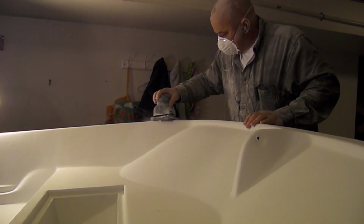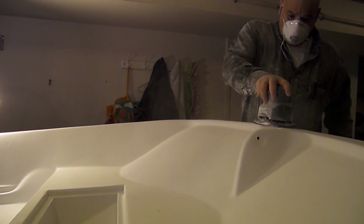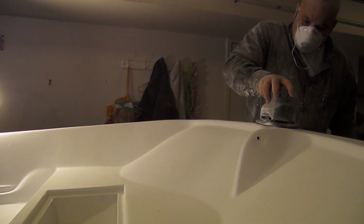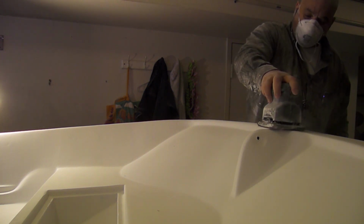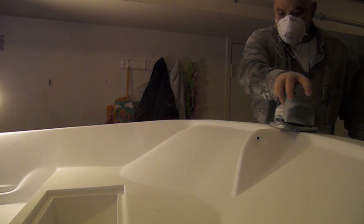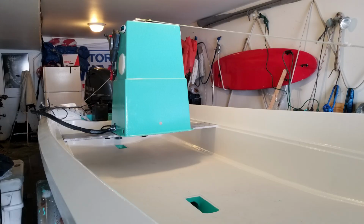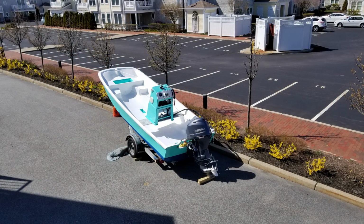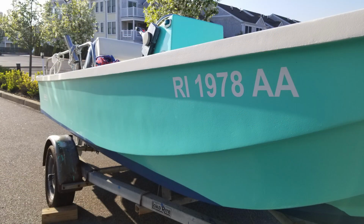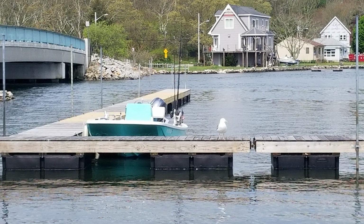So anyway, lots more sanding. You can see I'm very well protected there from all the fiberglass, but I did most of the sanding outside, and I think even the garage door is open there, so you can kind of see the fiberglass blowing out that way. So eventually the boat started to come together, and I picked some colors, and I ended up using Boston Whaler Seafoam Green for the hull, which I think came out really nice. Lots of drying in the sun, the springs. There's the forsythia, and I believe I ended up being the first boat in the water this spring. There it is at the dock, me and that seagull.